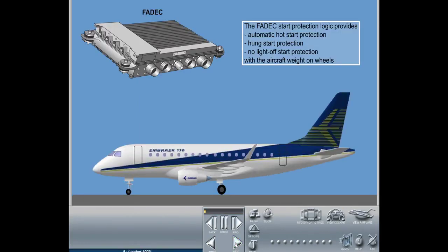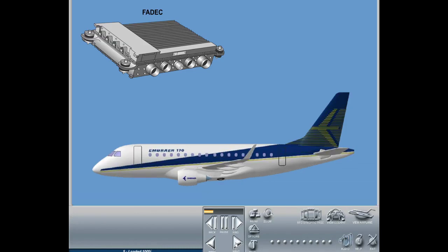The FADEC start protection logic provides automatic hot, hung, and no light-off start protection with the aircraft weight on wheels. Hot and hung start protection is inhibited in the air so that the FADEC cannot prevent an in-flight start.